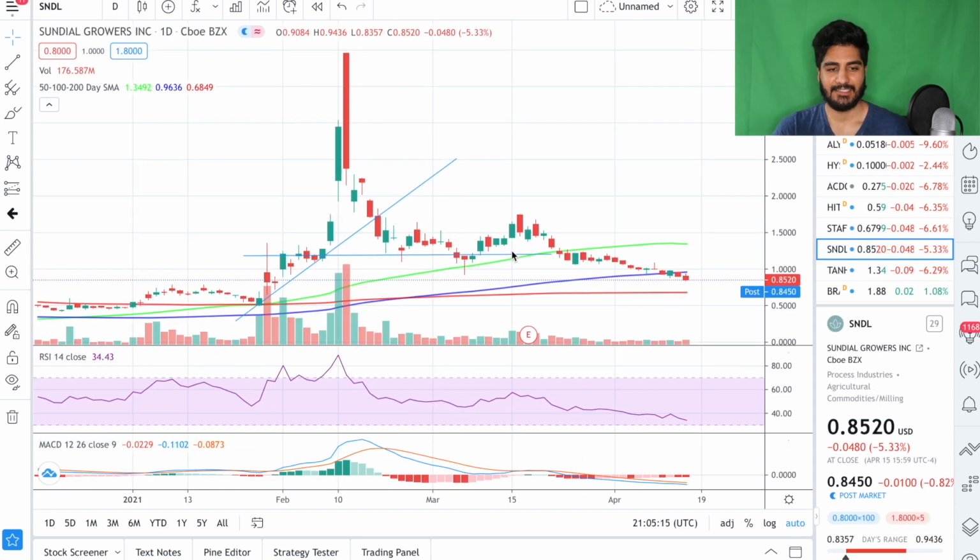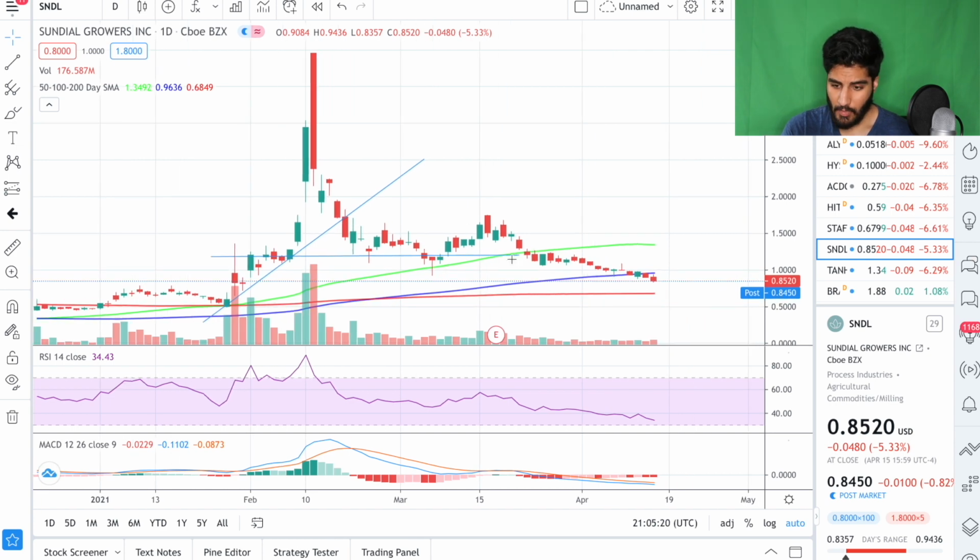Next stock of the day, we're looking at SNDL on the daily time frame, and again got crushed here on SNDL. We are getting our RSI at very attractive levels now at a 34. Still no signs of a crossover, but because we have an RSI of 34 and we are very close to that oversold level, this should act as a very nice bottom in the short term.